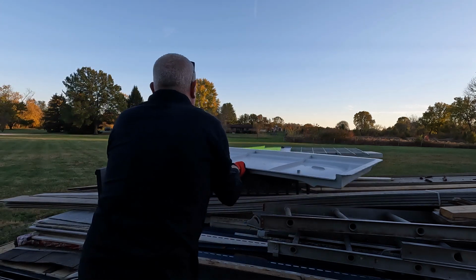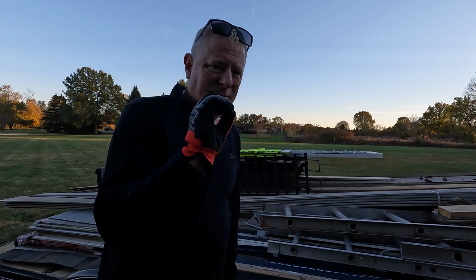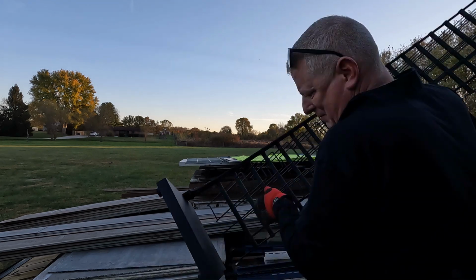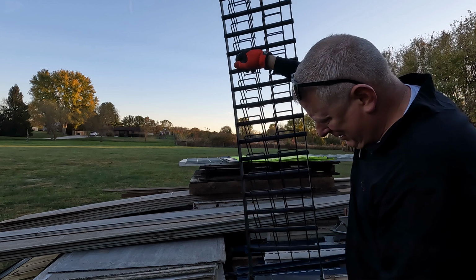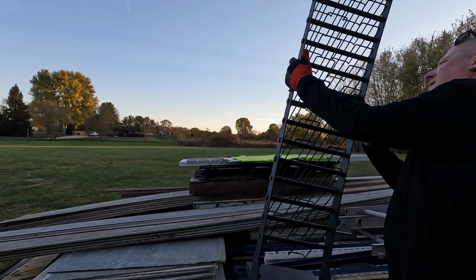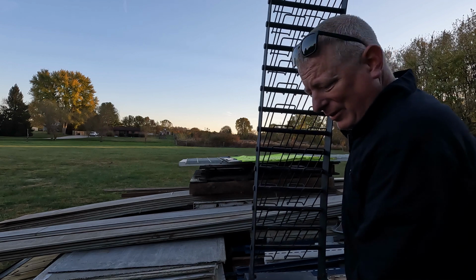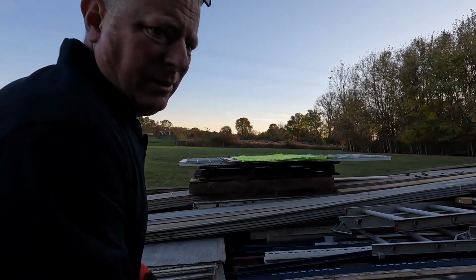Still $0. Oh, this is like a magazine rack, a display rack. Worth anything to me? No. Metal, maybe, but I don't want to take it apart, so this is going to the dump. Not looking good so far.